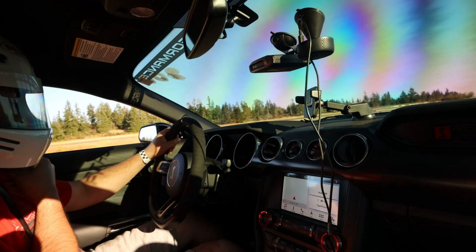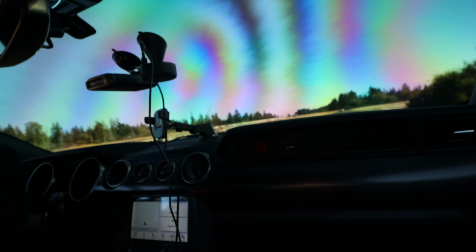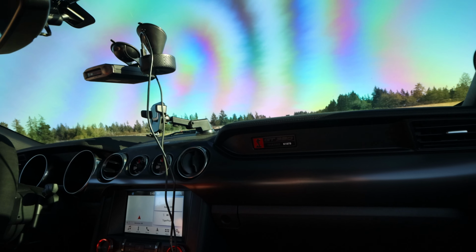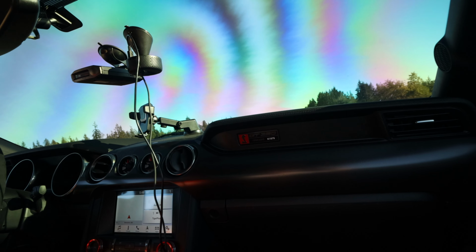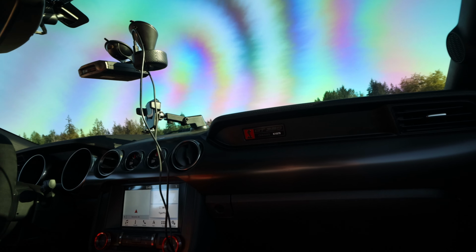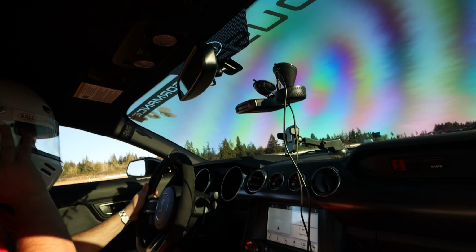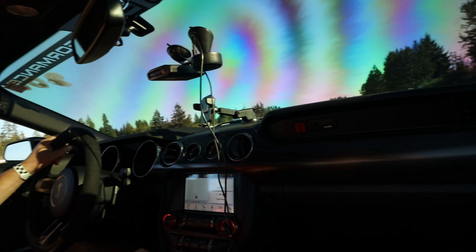He hit the rev limiter too, at the very end. But I'm hitting it sooner, I guess. Very close. Surprisingly, I thought for sure we were going to come right around him at the top of third, fourth gear, but he kept pulling too.